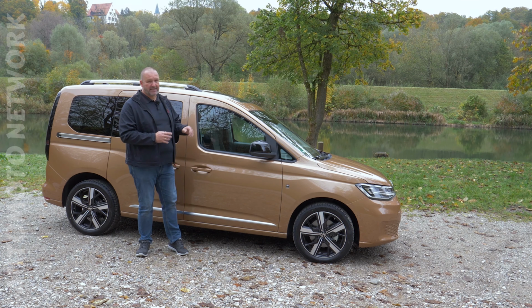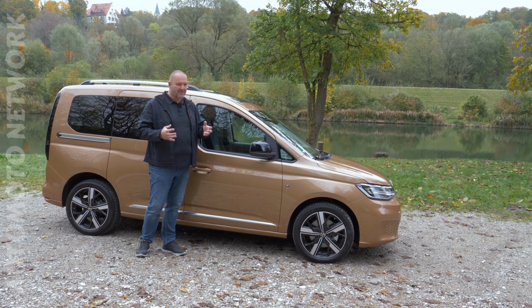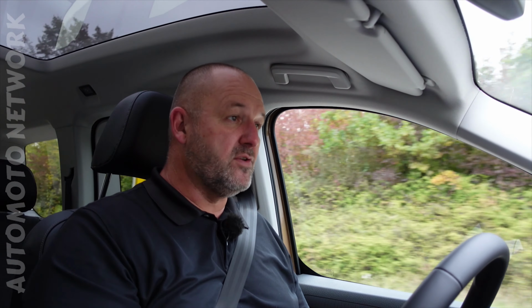But when you look at our Caddy, which is the Style trim level, the car features some bits and pieces to make the car more beautiful. And I think two good examples are these glossy roof rails and these tinted windows at the side of the car. A Caddy must be a practical car, and so you do find loads and loads of compartments.